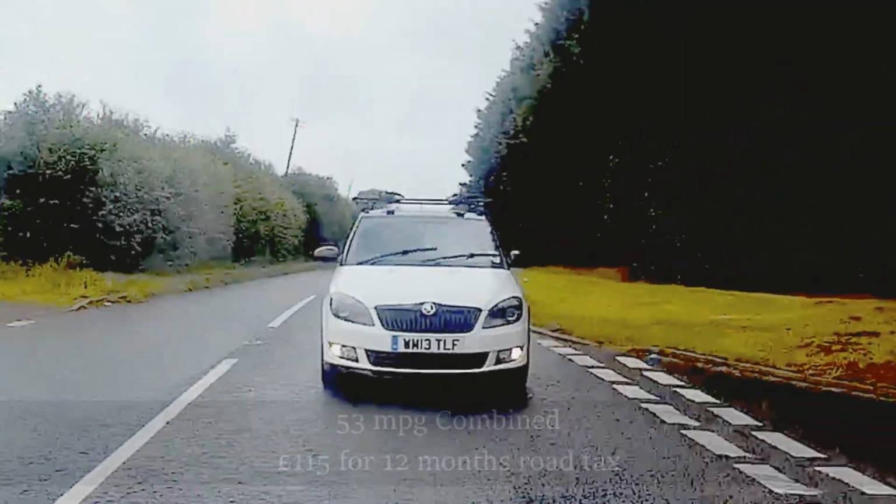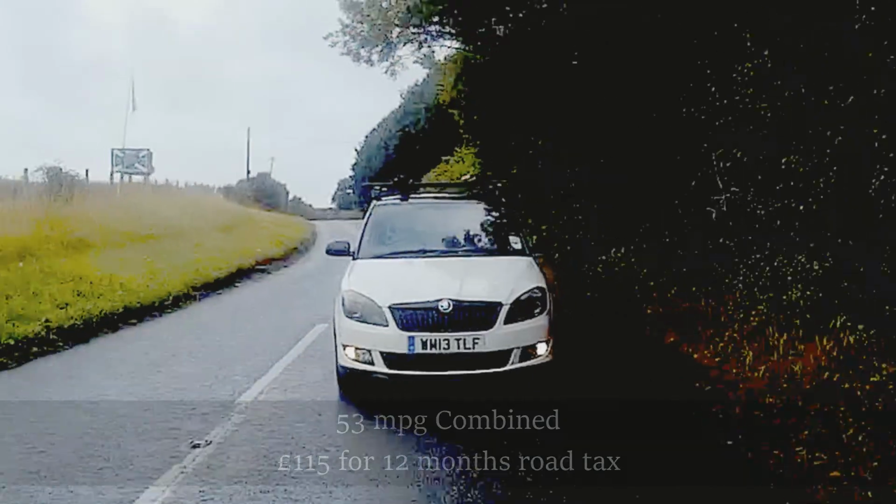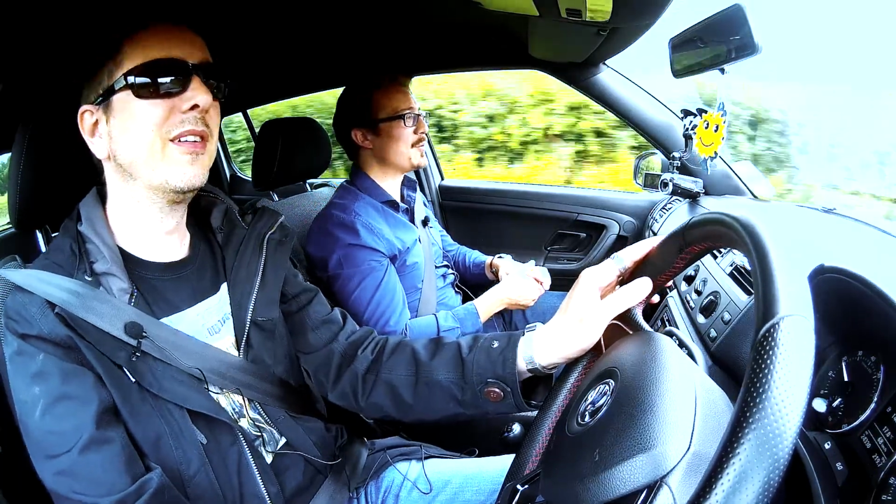It does. And today we're in the 1.2 TSI, which is the little turboed lump. What's the actual numbers? 105. 105 from a 1.2. Wow, that's pretty good. And I mean, it feels peppy. Yeah, she's a peppy thing. She wants to drive. You know, I like saying peppy.